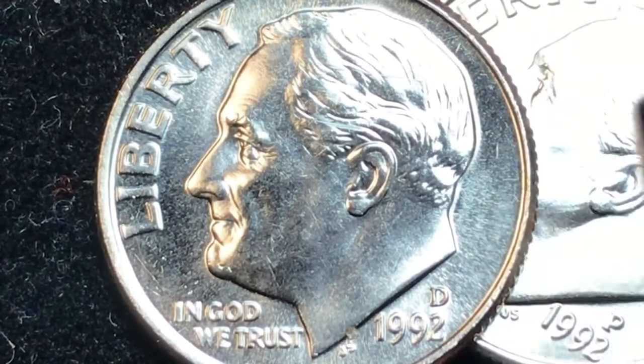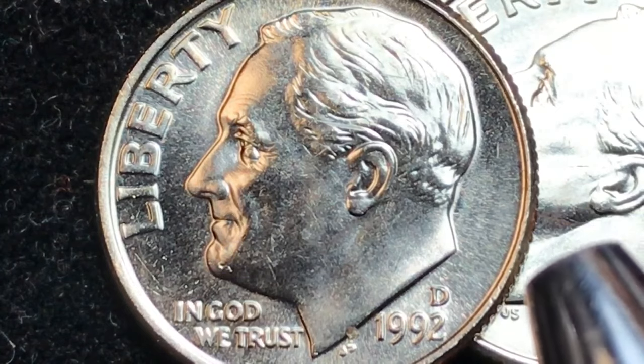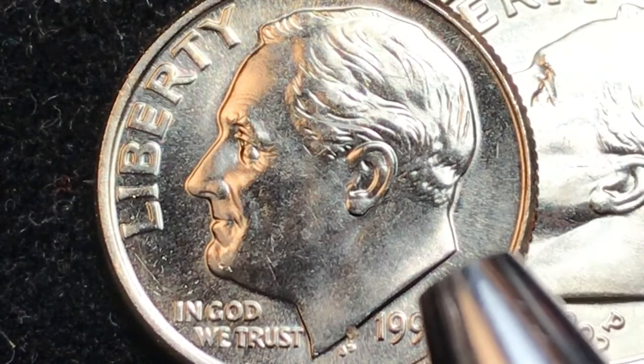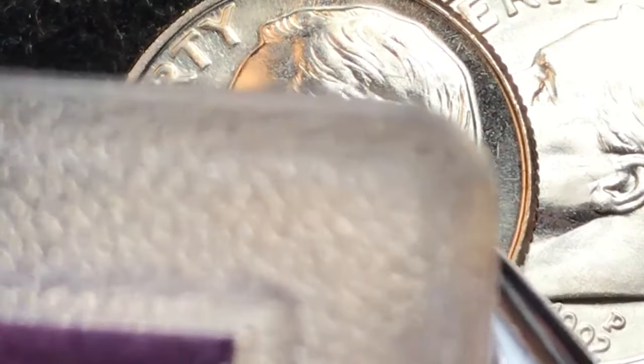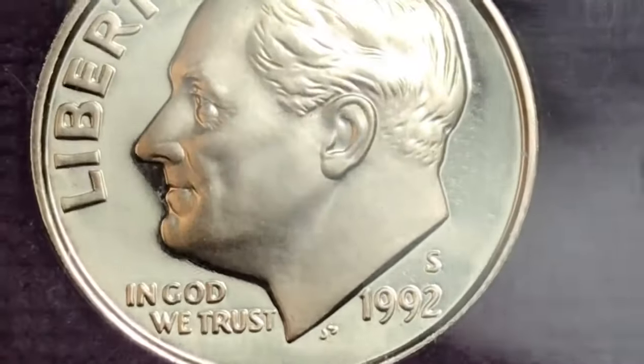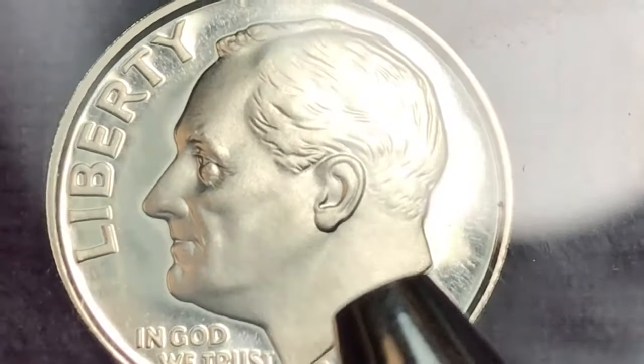There's two other ways you can get this coin. One is in what's called a prestige set, which has an Olympic half dollar in it. Those have a different gloss on them altogether. The other is in just a regular S set. So this one right here. There we go. Here's a 1992 and this is probably worth about $4.